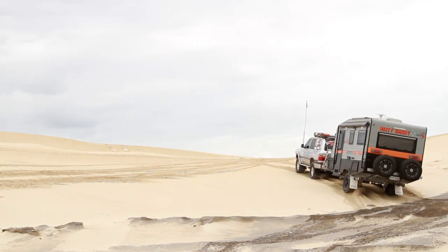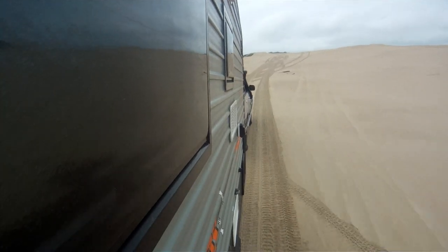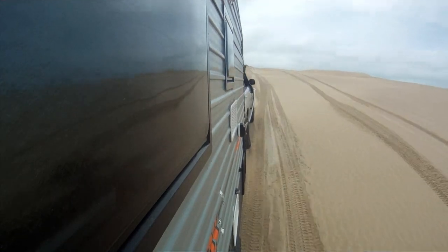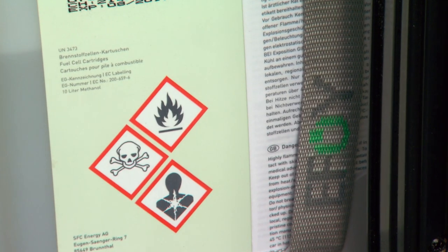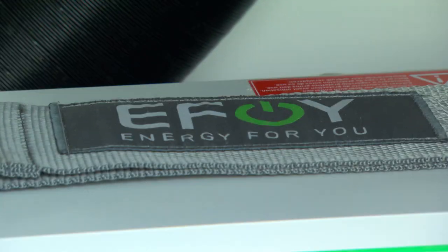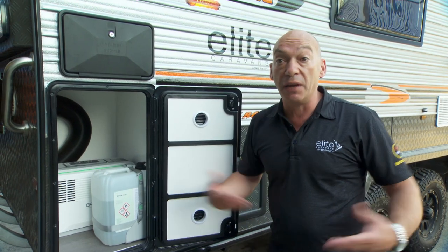In the outback, you can go for weeks without seeing another soul. There are no campsites to hook up your power. And if your battery dies, you could be next. Elite's solution? The Armageddon Pack. It may not look much, but this is the mother of all fuel cells, capable of generating 2.5 kilowatt hours of electricity a day. This thing, you never have to plug it into power, never have to charge it.